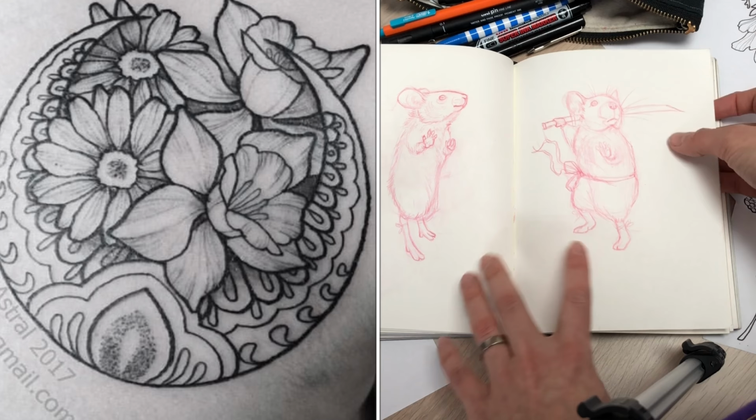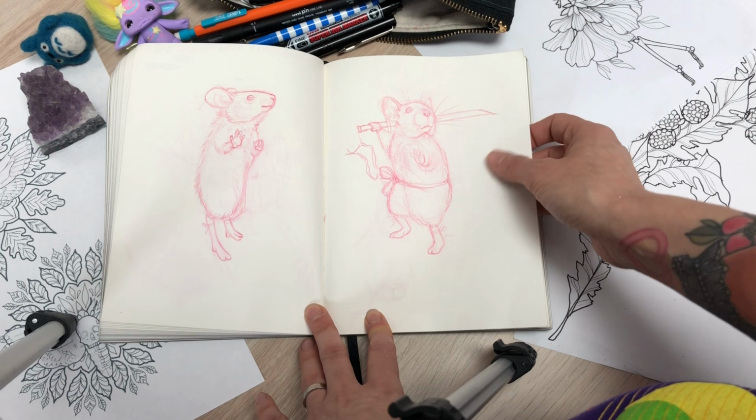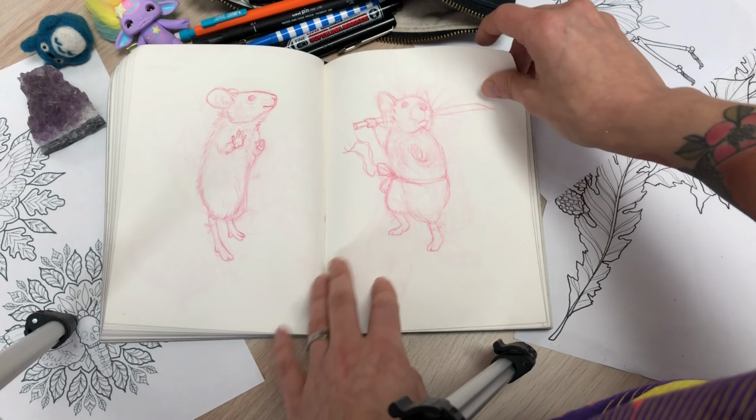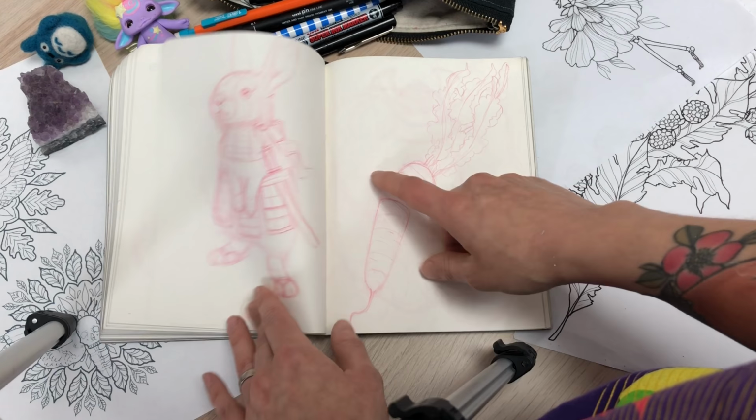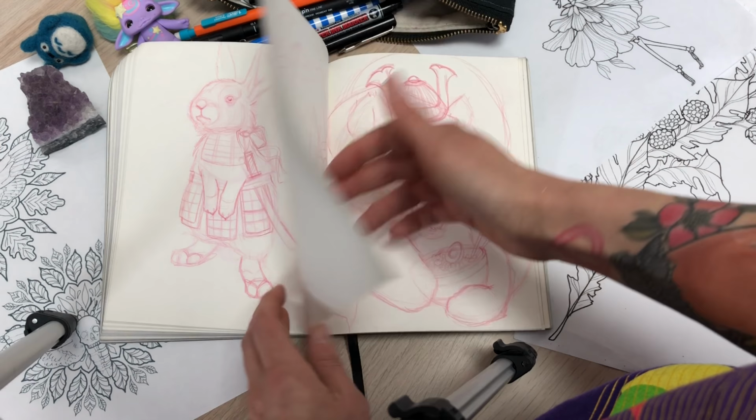Little samurai mouse. In the end I drew up a whole sleeve's worth of stuff, all these Japanese animals and food kind of inspired stuff. And then at the last minute, the client changed her mind and just wanted a smaller tattoo. So I've got a whole sleeve's worth, a little fighting mouse and a little samurai bunny. The mouse was cutting up this daikon. Yeah, so I drew all of that stuff up and then didn't end up getting to use it, which is a shame. So I should get those drawn up properly so that I can offer them to other people.